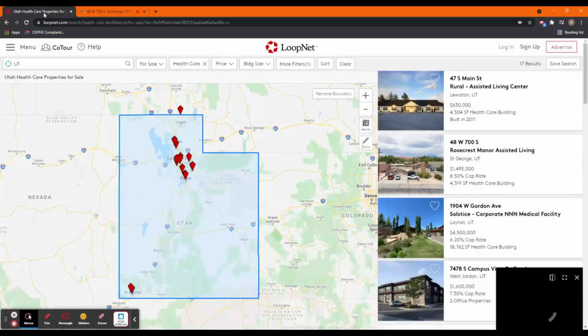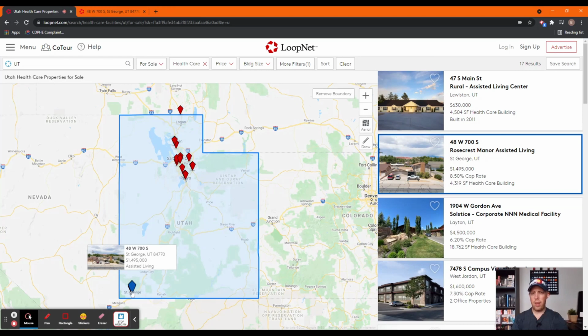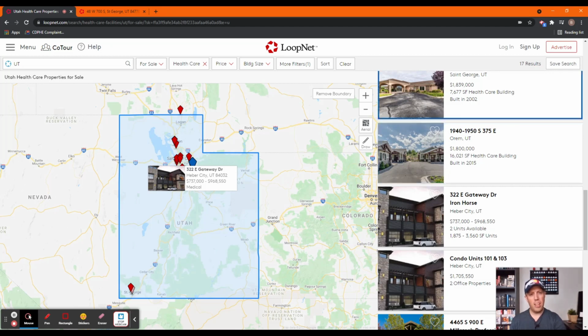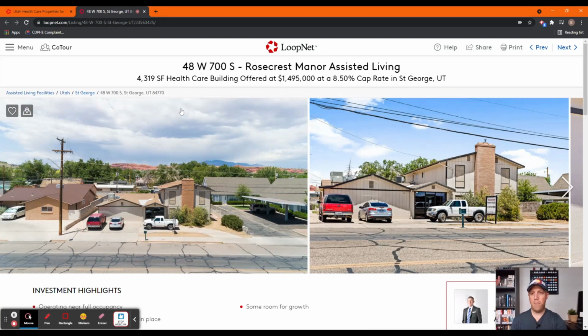Really quick, I'm going to show you this. If I am interested in it right here, I could also hover over it and be like, oh yeah, that's the one right there. That's the one I want. I can click on it and it's going to bring it up here in the list view. So if I click on it there, it's going to go down into the list view so I can find that specific one. And then once I find the one that I want, I click on it and it brings me the listing right here.